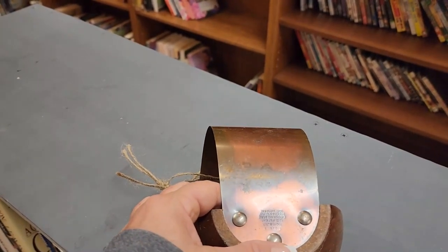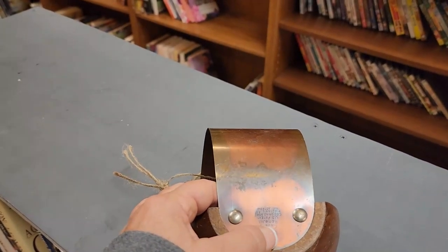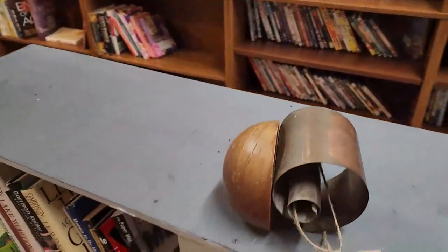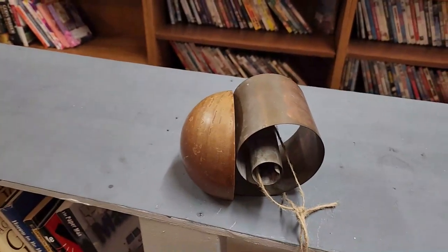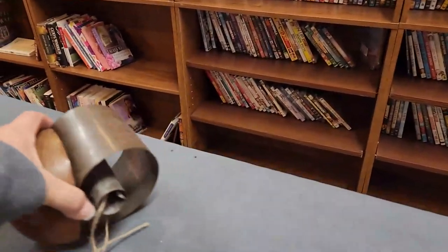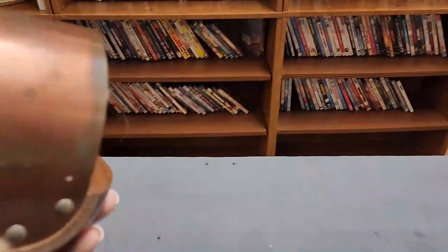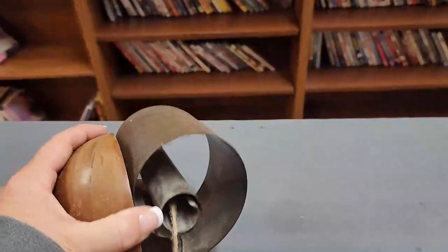It's not saying. Oh, it's a Revere. Really? For $10. I can clean all this up. I wouldn't buff that copper if you made me to.